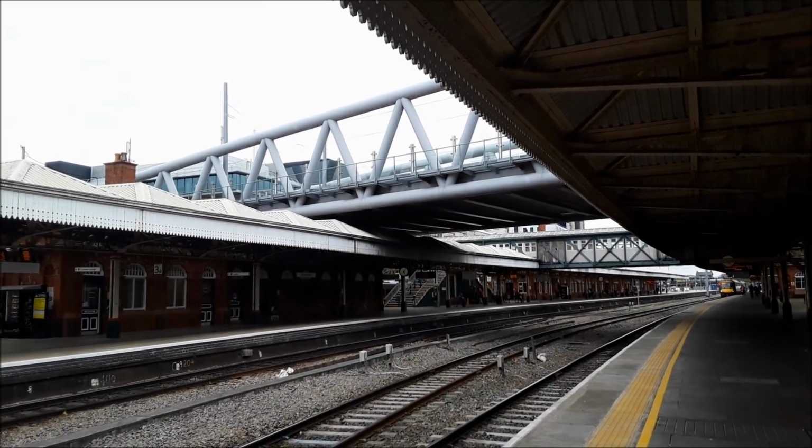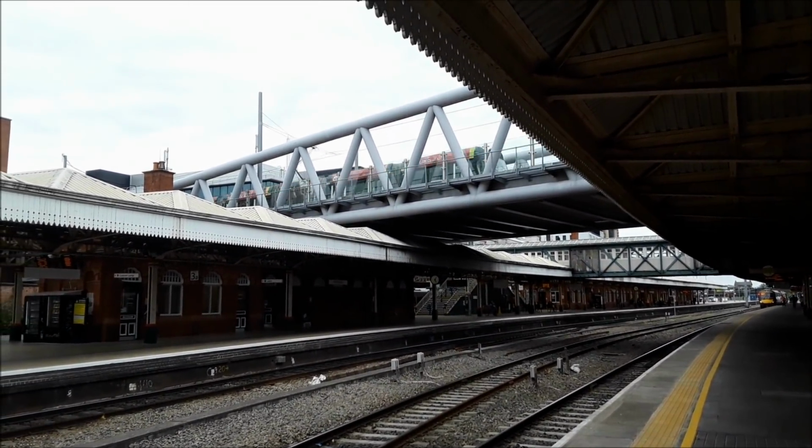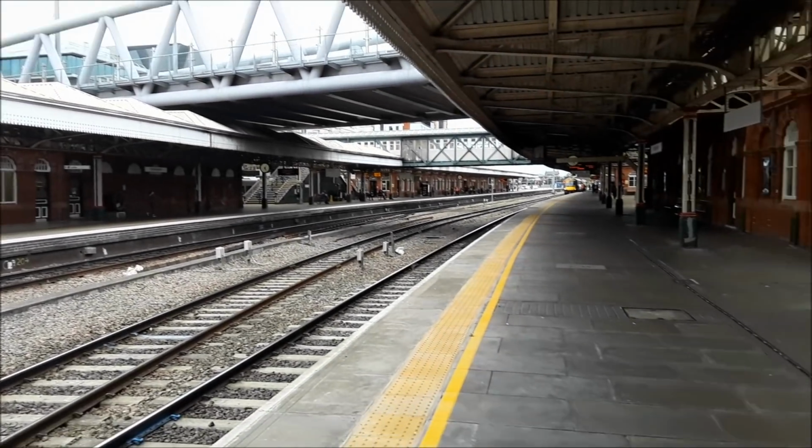Okay, we've got another tram departing, Nottingham, it's time to clear the air. Eon. Okay, that's off to Phoenix Park. Jolly good.